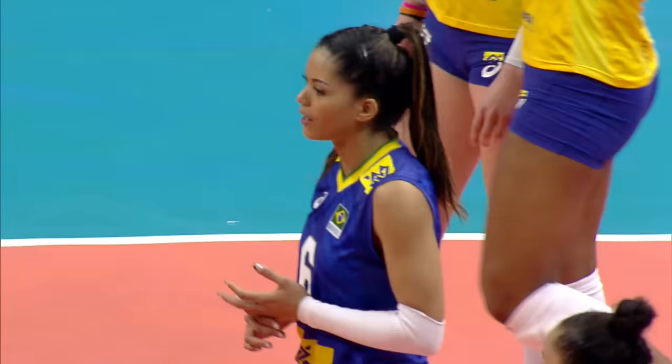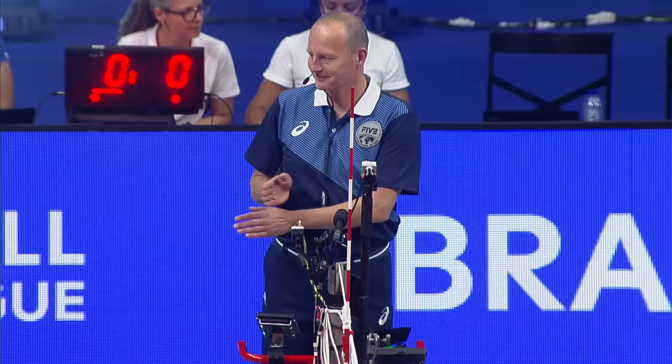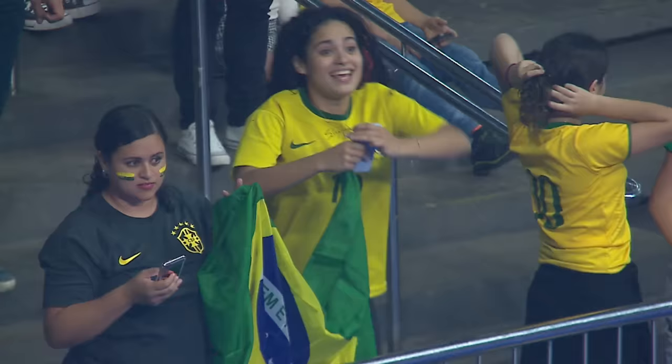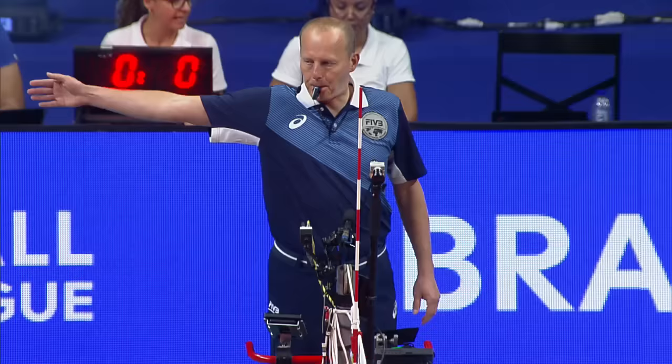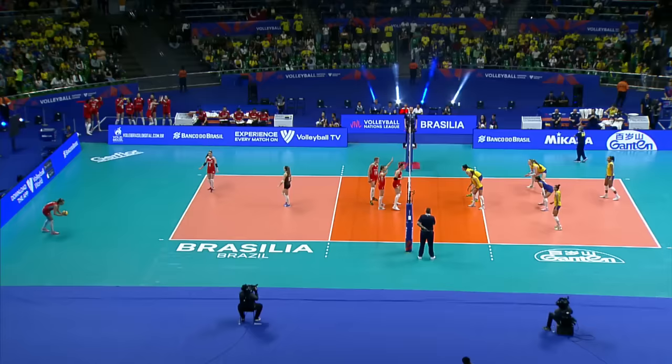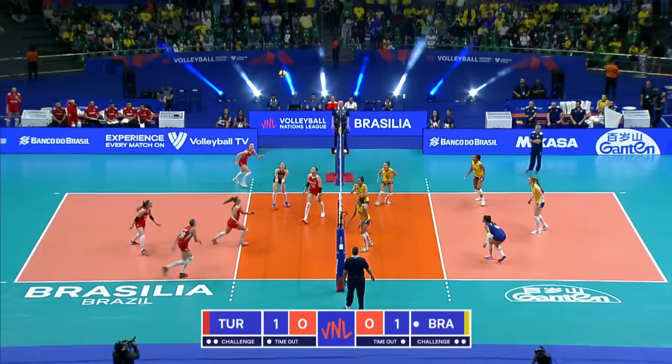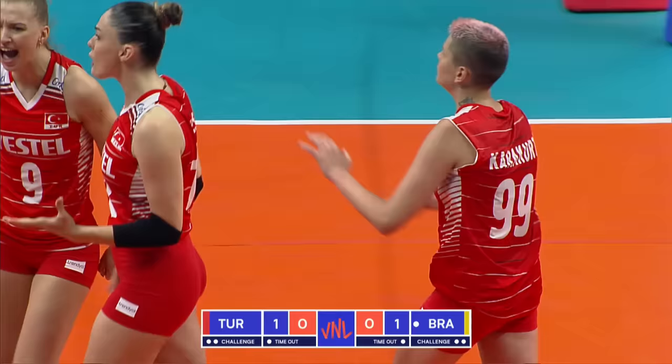Set then upon us. It is one set apiece here between Brazil and Turkey. Brazil played at home in a Brazilian pool in the 2019 VNL. Beaten by Dominican Republic actually in four sets. Beat Russia, beat China. Turkey with that first point of the third.